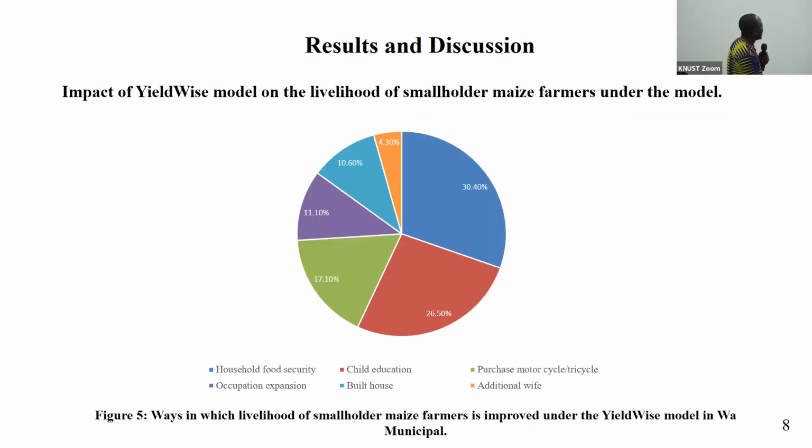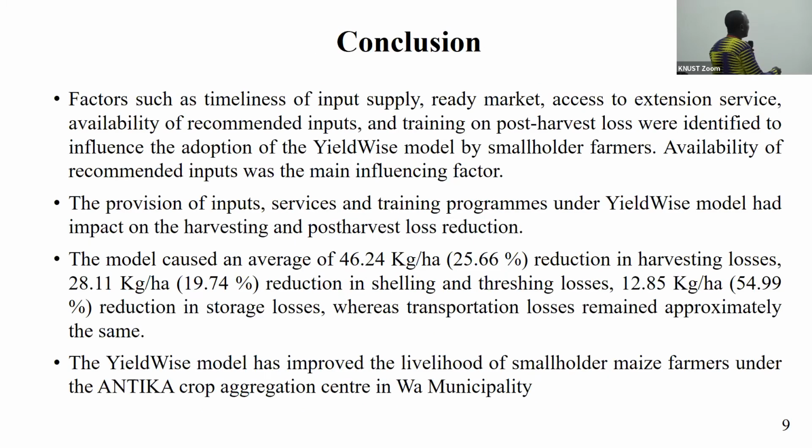And these are the impact of the yield-wise model on the livelihood of smallholder farmers in the municipality, where about 30.4 of them said they were household food secured after joining Antica. Another 26.5 said they are now able to pay the school fees of their wards. 17.1 of them are able to purchase motorbikes because they can store their maize after harvesting for a longer period and sell them at periods where there's good price for the maize. So comparatively, the yield-wise model has helped improve on the livelihood of these farmers in the municipality.